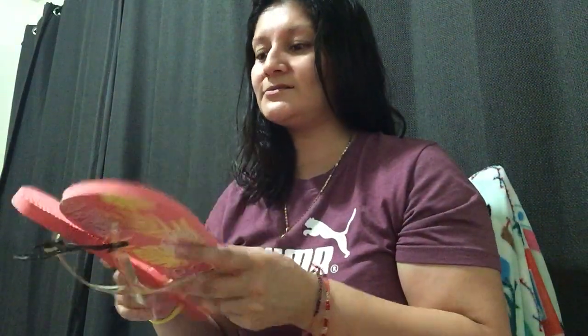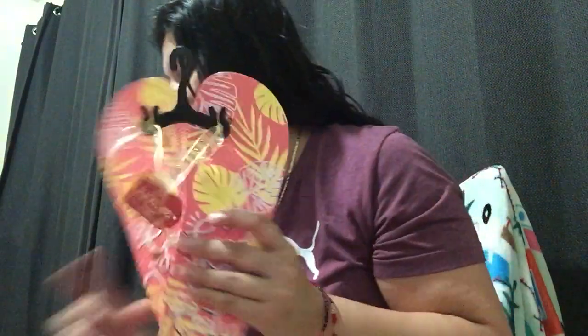So the first thing I'm gonna begin with is this nice beach sandals. They go for $1 and I use them all around the house. I actually own 2 pairs of these and I go through them pretty quick. So yeah, got me these.